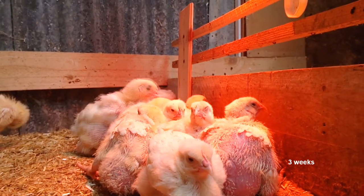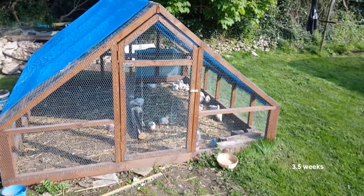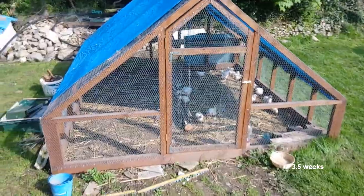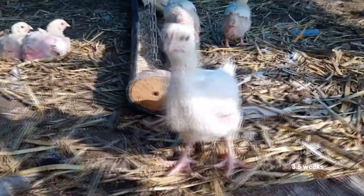And today is beautiful weather. It's plus 17 outside. Our chicks are out in the chicken tractor. We switched them to a different feed. So no more starter pellets. This is a mixture of everything. Happy little broilers.